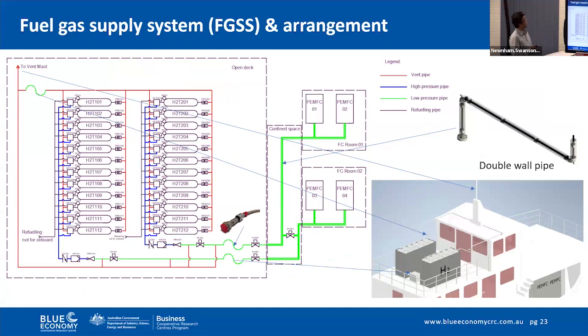And we designed the PID of the fuel gas supply system. You can see the skids are connected to the vessel headlands through the flexible hoses and quick connect disconnect couplings, as you can see in the 3D image. And in a confined space, we need to use double wall pipe in pipe, according to the class rules.